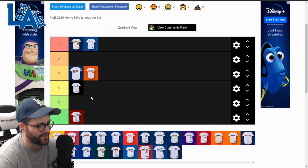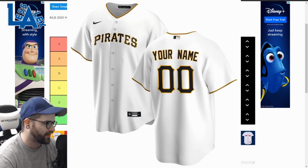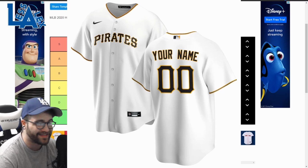But next up, we have the Pittsburgh Pirates. The Pittsburgh Pirates, the Nike swoosh, not doing a whole lot of good for this jersey as well. I do think that the Nike swoosh just makes a lot of the jerseys a lot less good. Really, just a lot less good. The Pirates logo is clean, though.